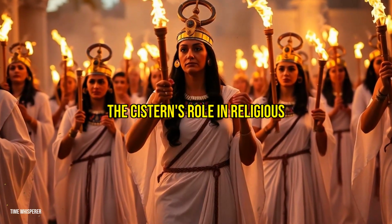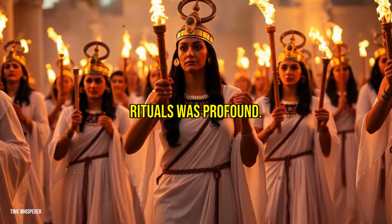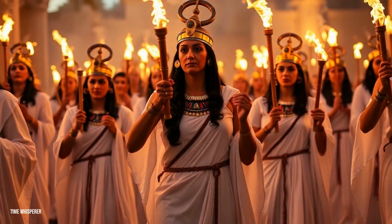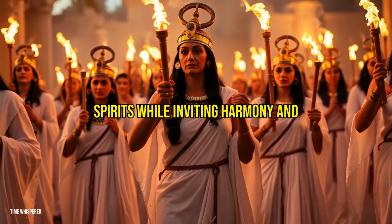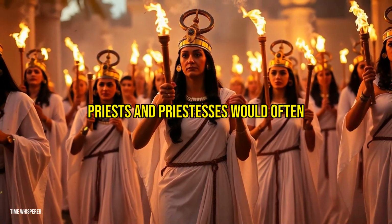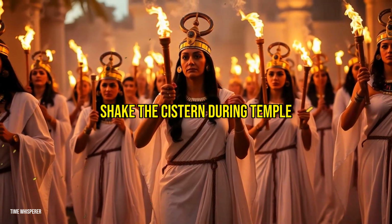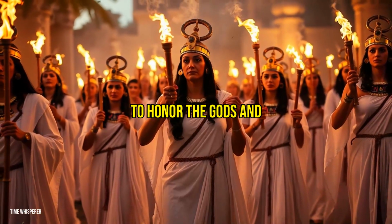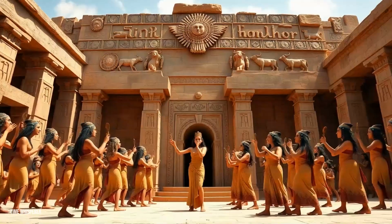The sistrum's role in religious rituals was profound. It was believed that its sound could invoke divine presence, driving away chaos and evil spirits while inviting harmony and blessings. Priests and priestesses would often shake the sistrum during temple ceremonies, using its melodic tones to honor the gods and create a sacred atmosphere.